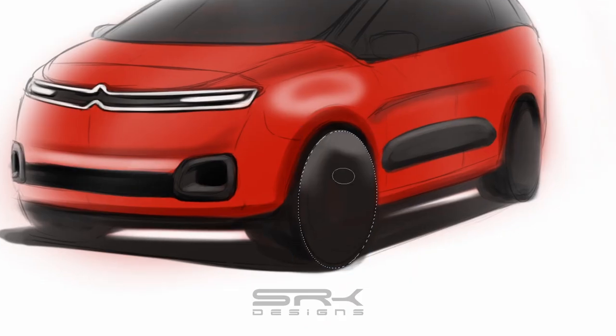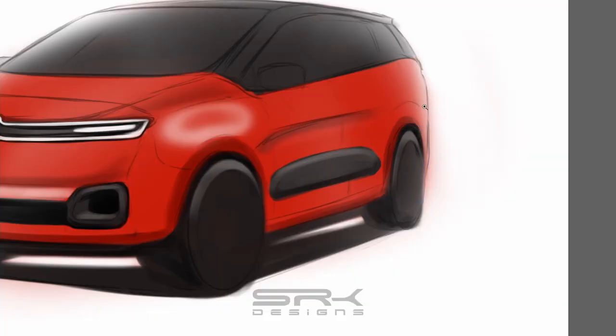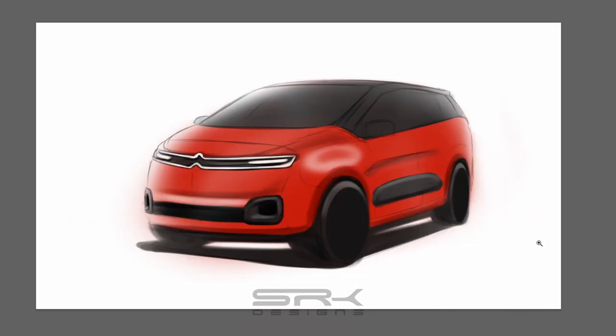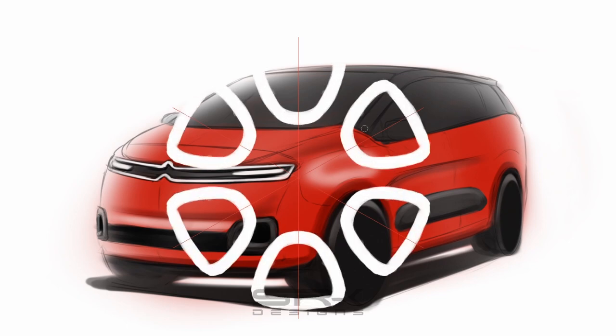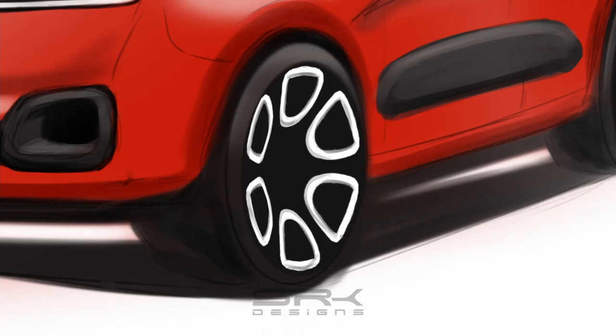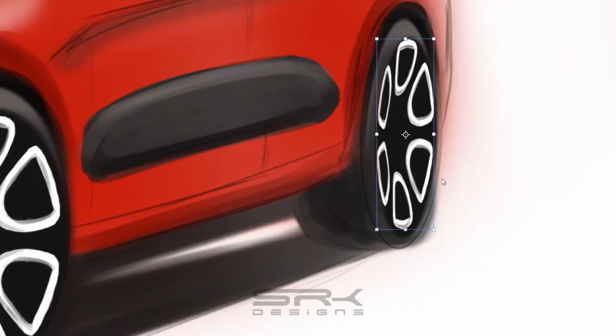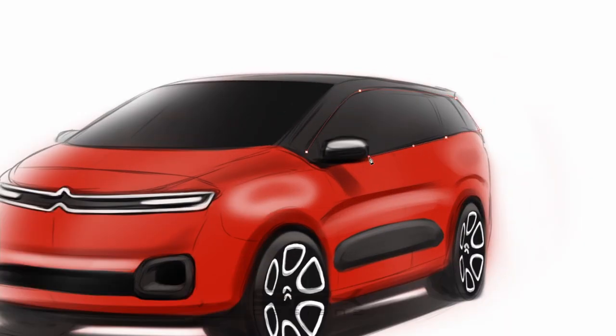Using the same method of creating highlights and shadows, I start working on the wheels. I now add rims with the similar design as shown in the original render. Now I start working on the windows and also define the position of the pillars.